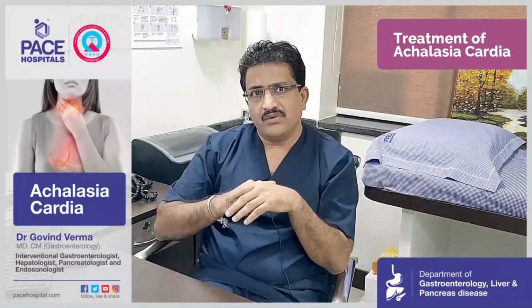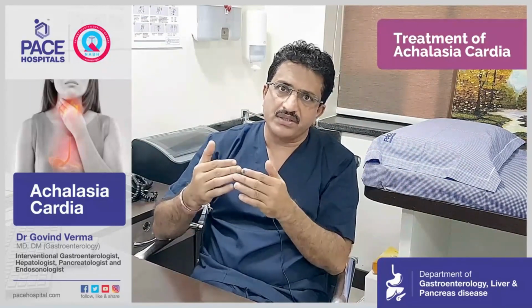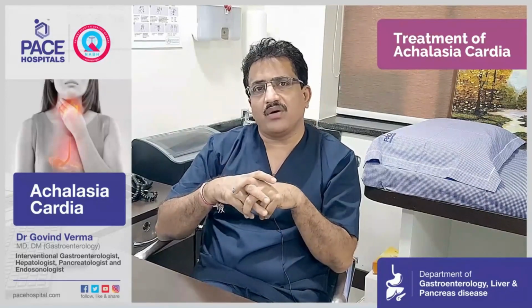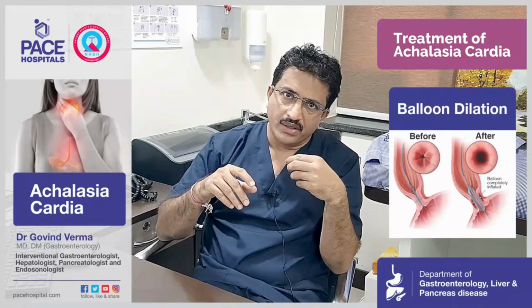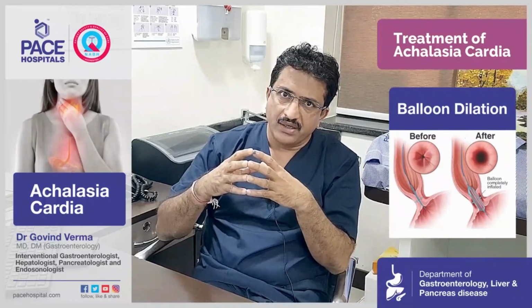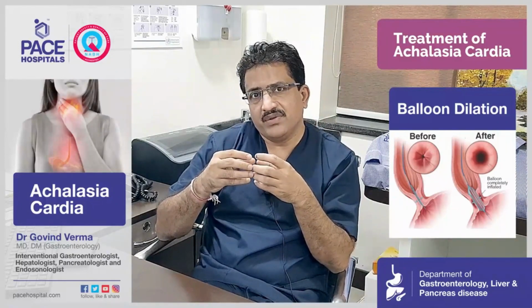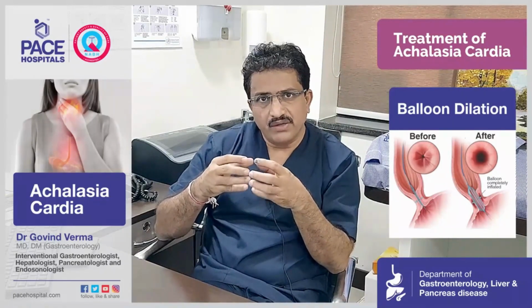Right from the start, the treatment has been evolving, and in the 20th century state of the art treatment modalities have come. Initially, the gold standard of treatment was balloon dilatation, wherein a balloon is inserted through the scope at the junction of the food pipe and stomach, the lower esophageal sphincter. We inflate the balloon under endoscopic and fluoro guidance, and we dilate that sphincter with a controlled radial expansion balloon, we call it CRE, leading to relieving of the symptoms.